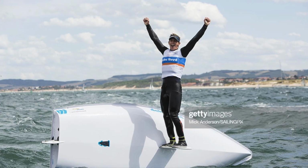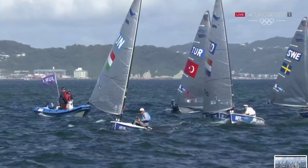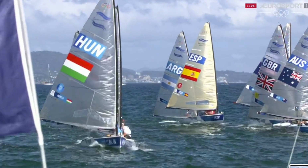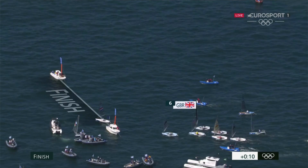Nicholas Heine, a previous Laser world champion, had a great run climbing from 4th to 1st. However, the Hungarian put even more pressure on Scott by overtaking Heine before the line. So Scott had it all to do. Rounding in 6th, he miraculously managed to catch 2 boats before the finish line to finish in 4th.